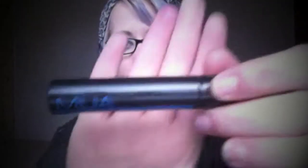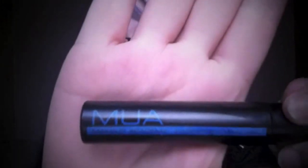Anyway, on to my MUA items. Up until now, I have never actually bought anything from MUA, but I've always wanted to. So, first off, I got the MUA Waterproof Mascara. I like it as a mascara. The formula is very nice.